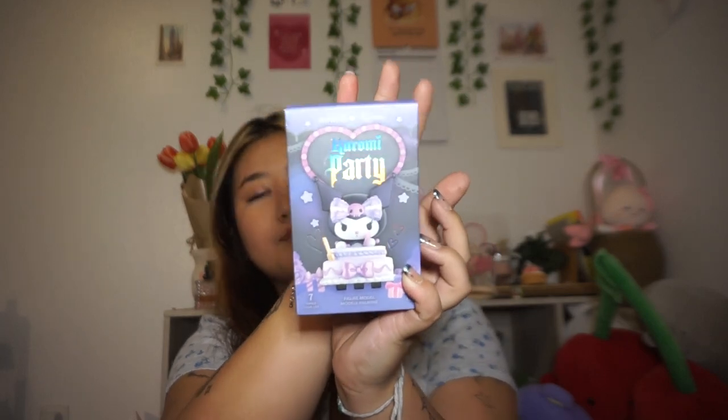Okay. This one is a really big Kuromi Party blind one. Okay. I'm too excited. We're just gonna rip them all open. Ooh. There's a little, maybe it's like a C version. I don't know. Oh, she's a big girl. Okay. Okay, I'm gonna put the little things on her. So give me a second. Okay. I'm finished. Look how cute.